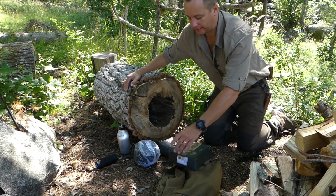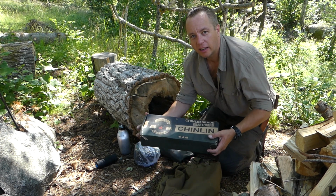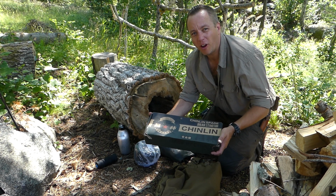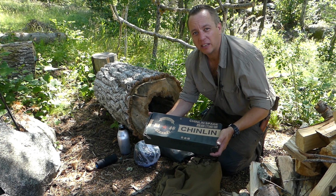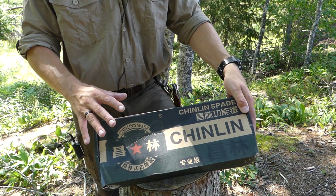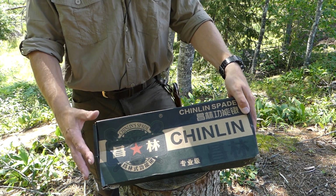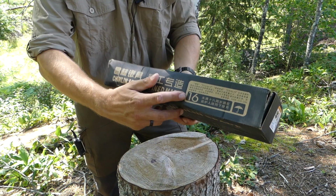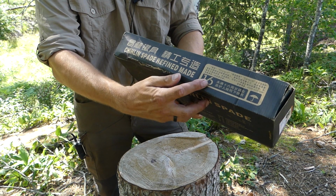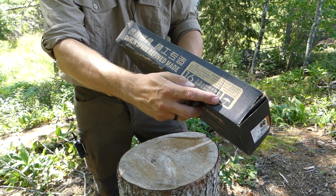What's this? This is the famous Chinlin Chinese survival spade. This is going to make surviving a doddle. Let's get it out. This is the Chinlin. This is the real Chinese army survival spade. On the back here it says 16 functions. It's also weatherproof.